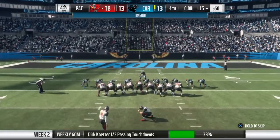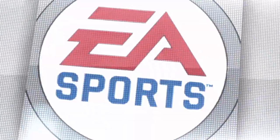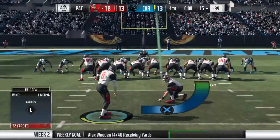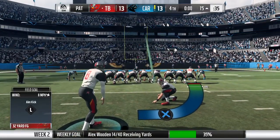No time on the clock. This to claim victory. And now we get a timeout called on the defensive side of the ball by the Panthers. And as the two teams talk over on their respective sidelines, we take a break.